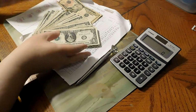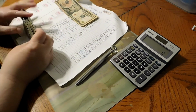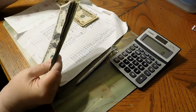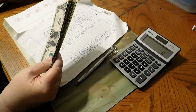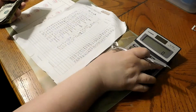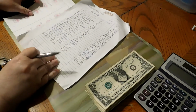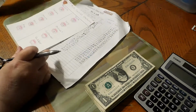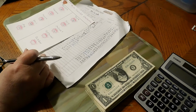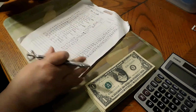Hello everyone, we are going to close out our savings that we did for September. So we're going to update our savings tracker. We're going to count our singles of how much we saved in the month of September, and we're going to count our change. And we do have a lot of change that we acquired over the month of September.